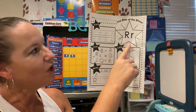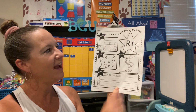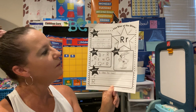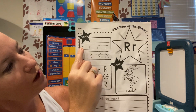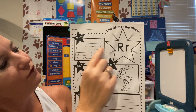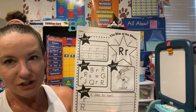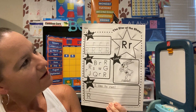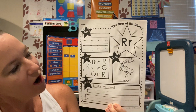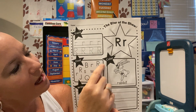Okay, we also have more letter R practice for the star of the show. So we have our star right here, just like Sarah's star that we learned about on Friday, right? We have our capital R and our lowercase r. You also get to trace lowercase r four times. One, two, three, four. And capital R four times. One, two, three, four. So you're going to connect those dots together like you've been doing and making lowercase and capital R, then you're going to find them. Remember to circle lowercase and capital R's.